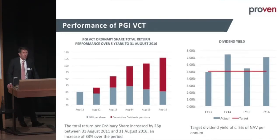This is the same chart for ProVen Growth and Income VCT. Again, the net asset value has been maintained around 80 pence throughout the period, with cumulative dividends paid over the 5 years of 25.5 pence. The increase in total return over the period is 26 pence, which is an increase of 33% on the opening net asset value per share. Again, the second part of the slide shows that the 5% target dividend yield has been achieved in each of the last 4 years, with overachievement in 2014 and 2016.